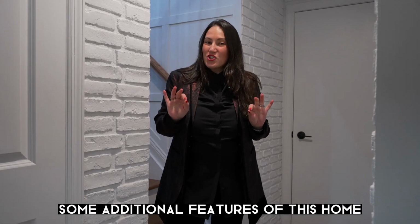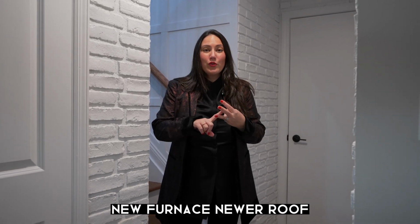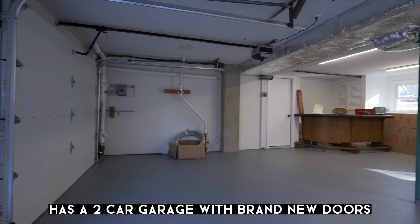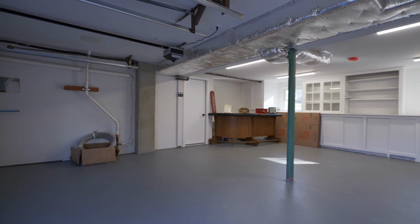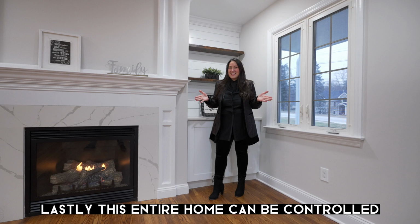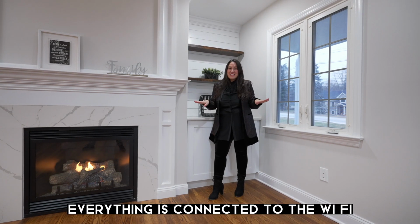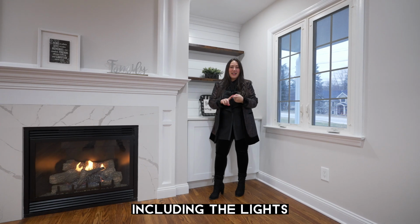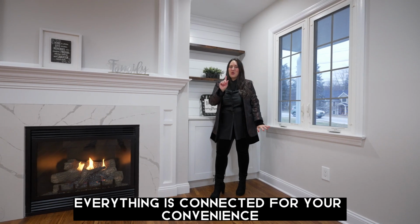Some additional features of this home is a brand new water heater, new furnace, newer roof, has a 2-car garage with brand new doors, and the garage is extended. Lastly, this entire home can be controlled right from your smartphone. Everything is connected to the Wi-Fi, including the lights, thermostat to the front door. Everything is connected for your convenience.